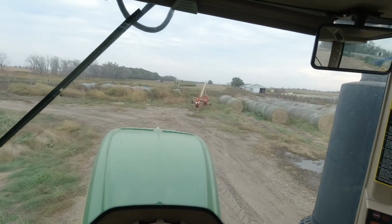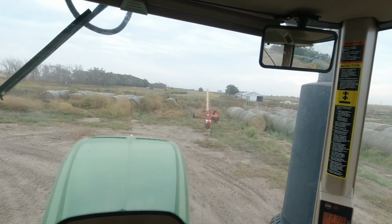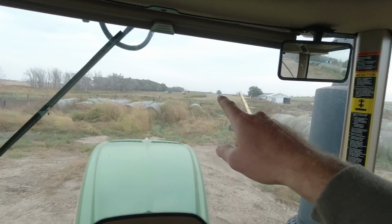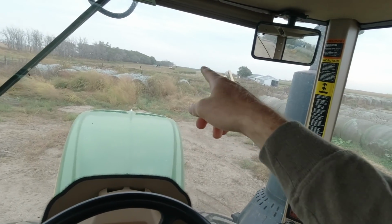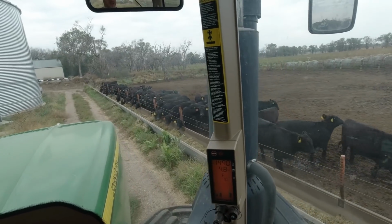That stuff is turning out amazing. Can't believe how many loads are coming off that. And it looks like we're almost done, but then you look over there and they cut the field in half. We're working around this spot and there's a bunch left yet. All of this to feed the girls. They look well fed.